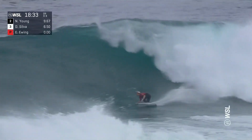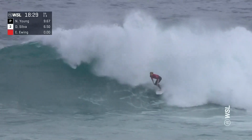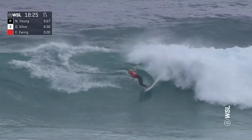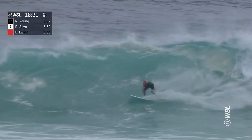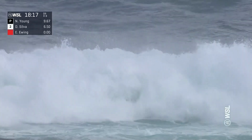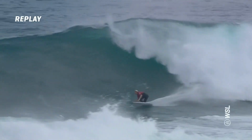It's a good looking wall standing up. He draws off the bottom. First section is a nice one, and he delivers a nice smooth carve. Just a transition cut down there to set up this final move. Wants to get there as early as possible. Bit of a trip at the bottom, but he recovered well. He'll rocket back to the takeoff zone, but let's have another look at this first turn.